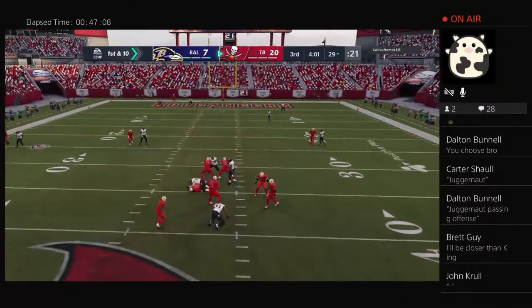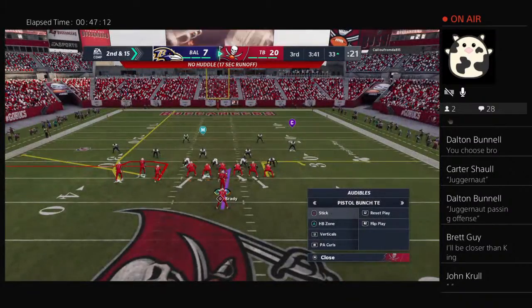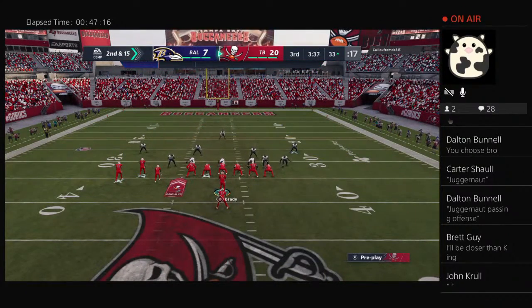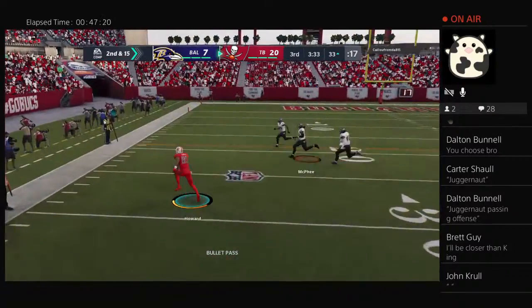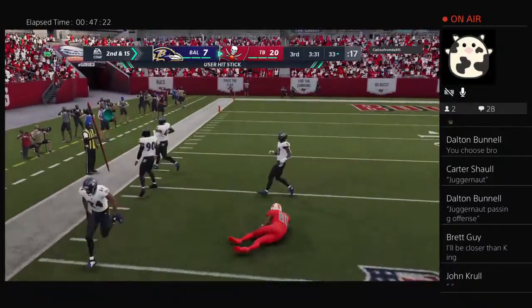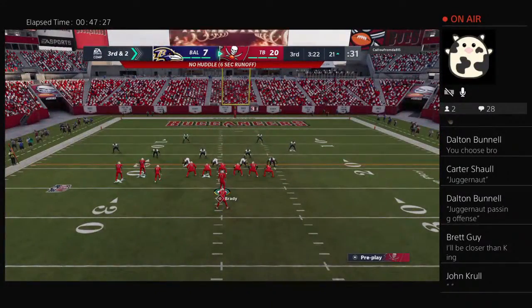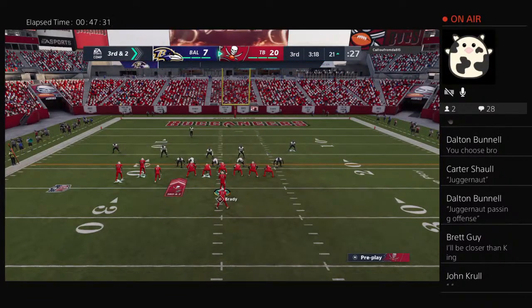Pressure applied, and he's going to be taken down. They sack him back at the 33-yard line. Derek Wolfe popping in for the sack. After the sack on 1st down, Brady finds Howard, complete. And he'll be brought down at the 21, just shy of the 20 in the red zone. It's a pickup of 12, and that'll set up a 3rd down.